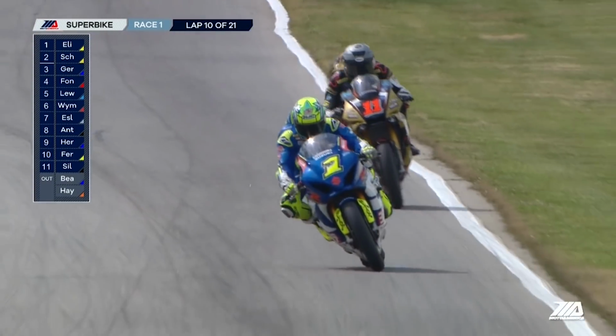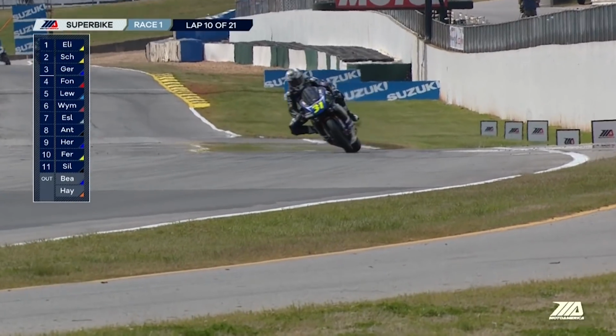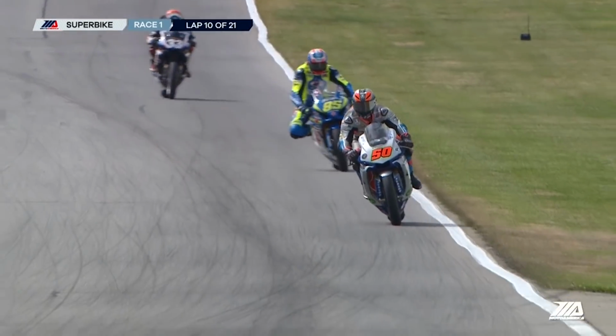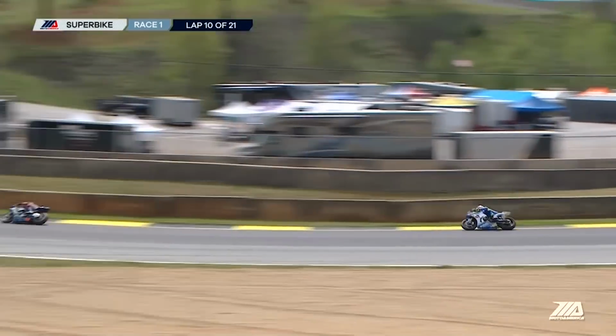So with Tony having that tool in his toolbox, and Matthew Scholtz in his first race on a full-blown Superbike here in the United States, it'll be interesting to see, as these laps wind down, if Scholtz can keep that rear tire underneath him. Here's a look at the Superbike rookie. That was Garrett Gerloff, who's in third spot. Now we have Bobby Fong on the 50.